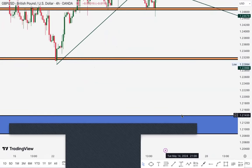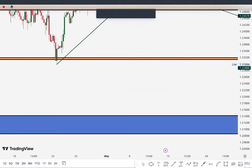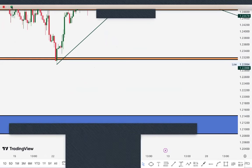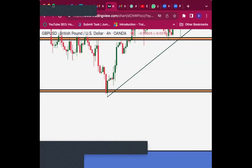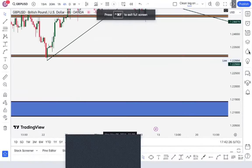So the next pair on my list is going to be AUDUSD. AUDUSD obviously is doing something similar to the GBPUSD. All right.